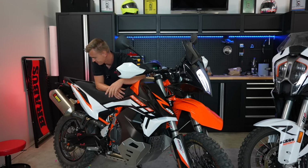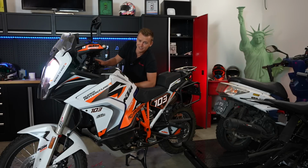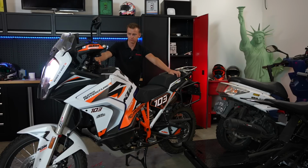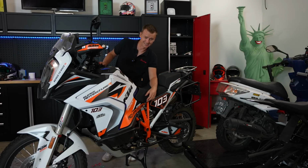Not gonna rev it too hard. It's still a pretty cold engine. So 4,000 RPM, that should do the trick. As for the 1290, of course, these are heavy breather engines. And it doesn't have the decibel killer in it. Yeah, this is a beast.